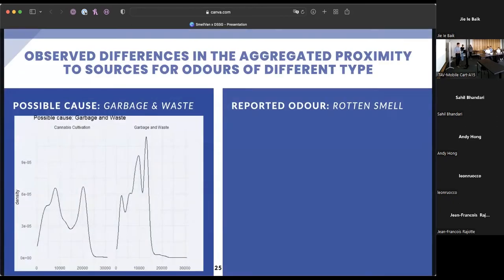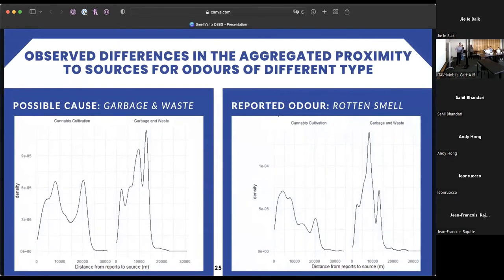We can continue to break this down further by examining how that proximity likelihood changes based on different reported odors and causes. On the left, you can see that same plot for all reports that identify themselves as being caused by garbage and waste, and the likelihood of observing those reports based on distance to cannabis cultivation and garbage and waste facilities. You can see there are some differences there, and there's more confidence in the garbage and waste facilities. On the other graph, you can see that reports of a rotten smell are much more likely to be observed close to garbage and waste facilities.